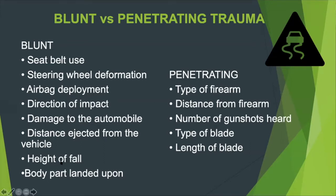And lastly, fall from a height, you want to know, is it 1 meter? Is it 3 meters? Is it 6 feet? Whatever the distance is. And most importantly, what body part they've landed on, which has just made me think, if you fall off a building, say 23 stories high, what are the two most injured parts? Yes, your brain's going to be injured, but there are two significant injuries with a fall from a height. Does anyone know what they are?